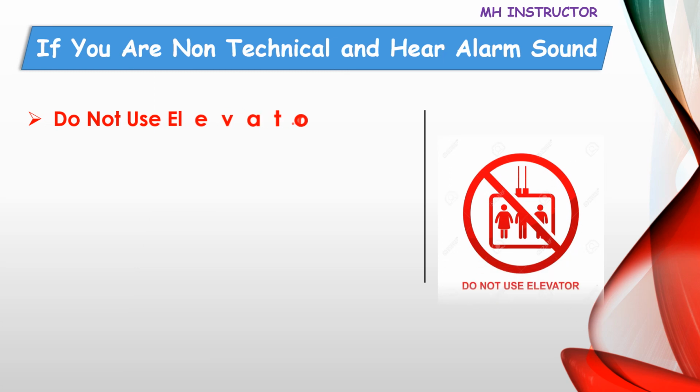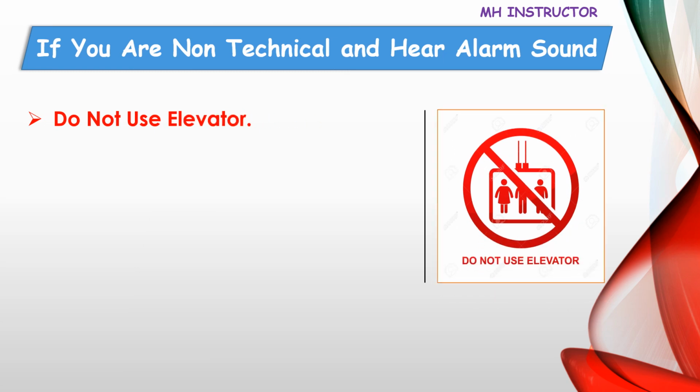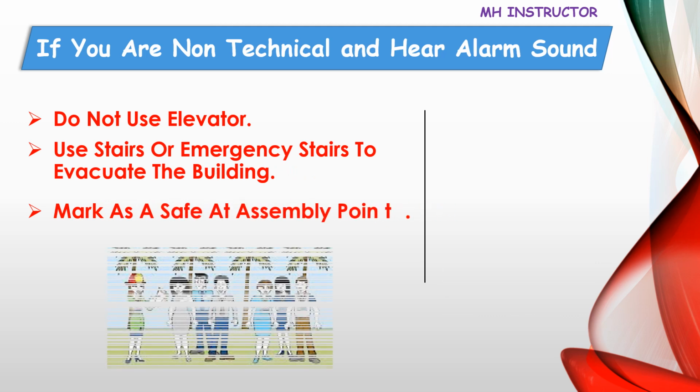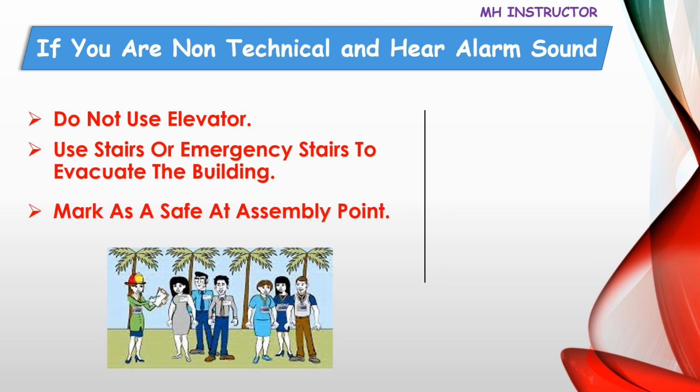If you are on a top floor, do not use the elevator. Use only stairs or emergency stairs. Your first priority is to save yourself. Reach the assembly point. Do not escape anywhere other than the assembly point, because at the assembly point there is an in-charge who counts people. So you should attend and be marked as safe.